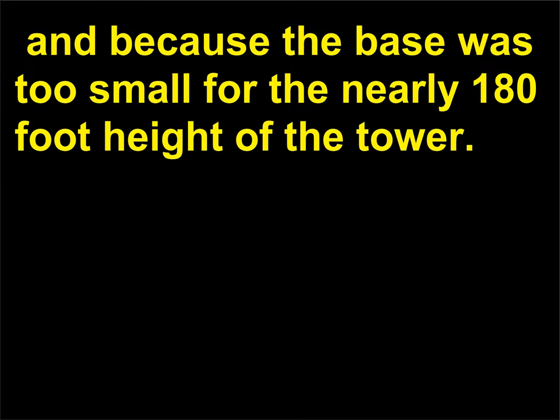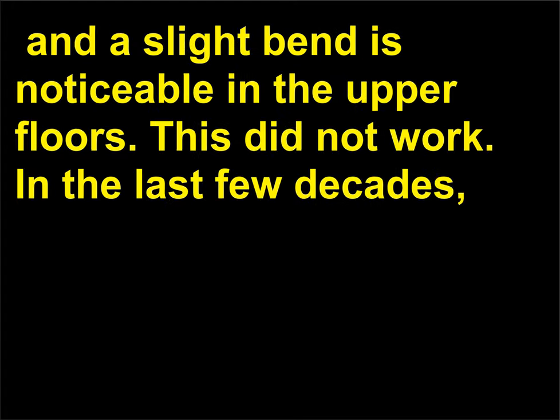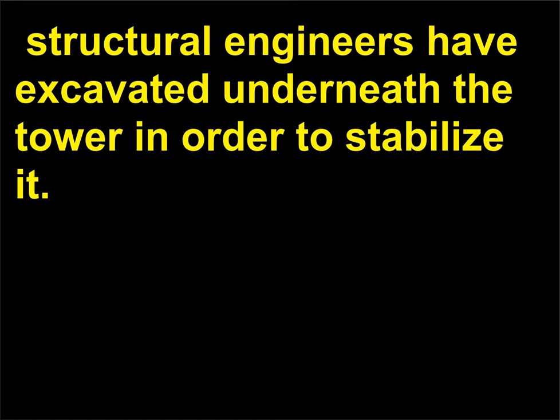and because the base was too small for the nearly 180-foot height of the tower. The builders tried to adapt to the lean during construction, and a slight bend is noticeable in the upper floors. This did not work. In the last few decades, structural engineers have excavated underneath the tower in order to stabilize it.